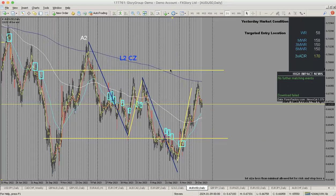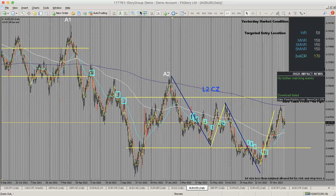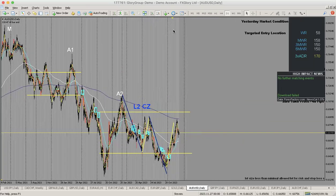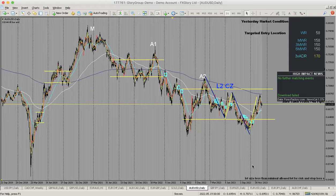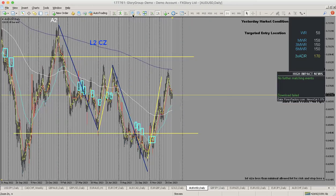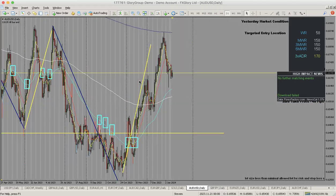AD USD, beautiful looking pattern. This guy is level 1, level 2. Expecting this to come off much like NZD USD. This is really good stuff. It's just a case of trying to get in. What this is indicating to me is that CPI is going to be hot tomorrow. So American CPI is going to be hot. I love the way it's given us the 1, 2. This is one to take notice of. Need to get us into this tomorrow.